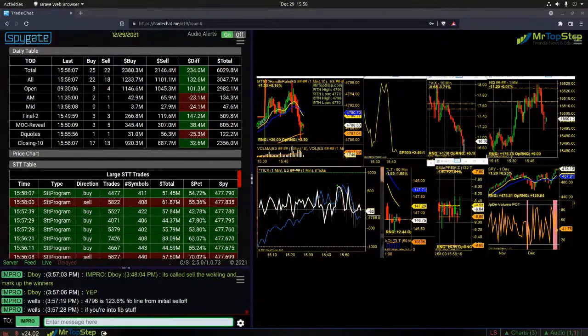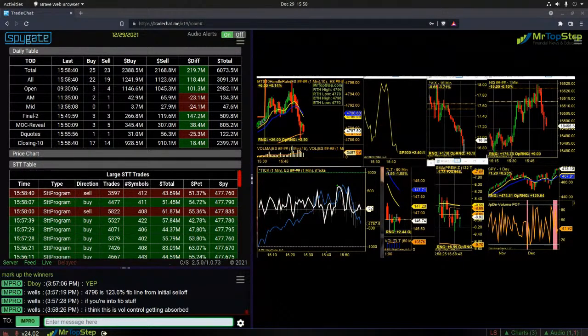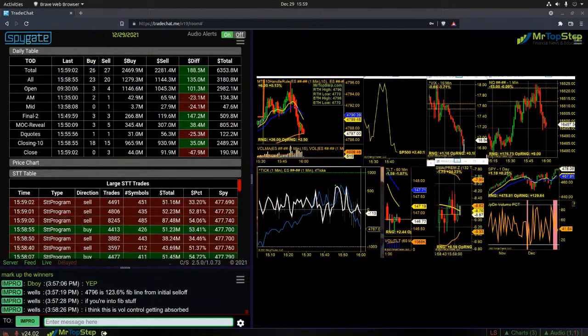Oh, the MOC showing about 100 million to buy right now. So they're finishing off the pairing. Minute and a half. Pretty active closing session here. 31 program trades gone off so far: 17 buy, 14 sells. Nobody very aggressive.